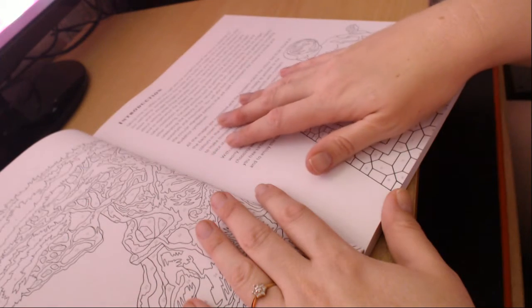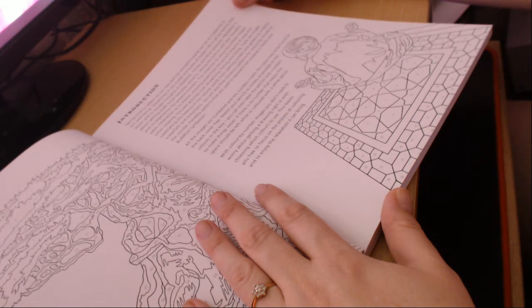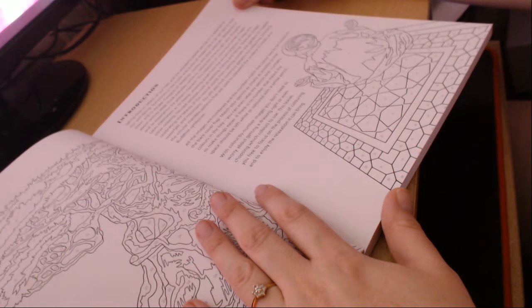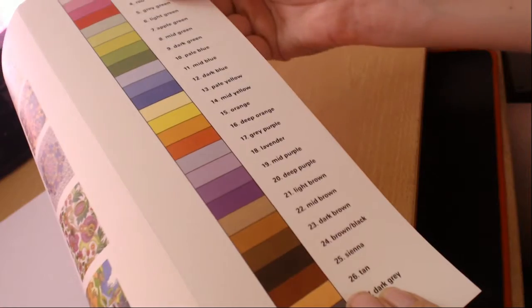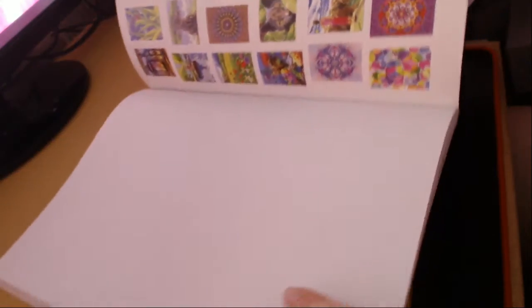And it does say all the images are numbered and the numbers match the colour key to be found on the back cover flap. Match your pencils as closely as possible to the colours in the key. You can even label the pencils with numbers to make things easier. If there is no number, that means the space should be left white or coloured with a white pencil. So on the back cover here, we do have the key. So we have pale pinks, mid pinks, dark pinks, and we go all the way through, and there are 28 colours including the black and the white.